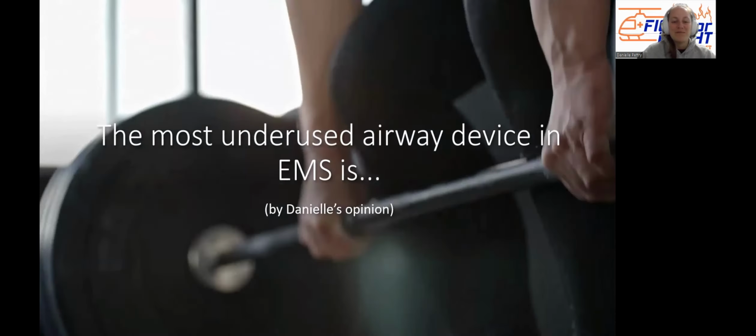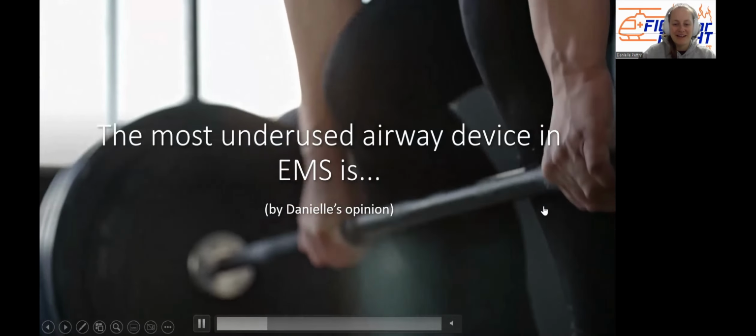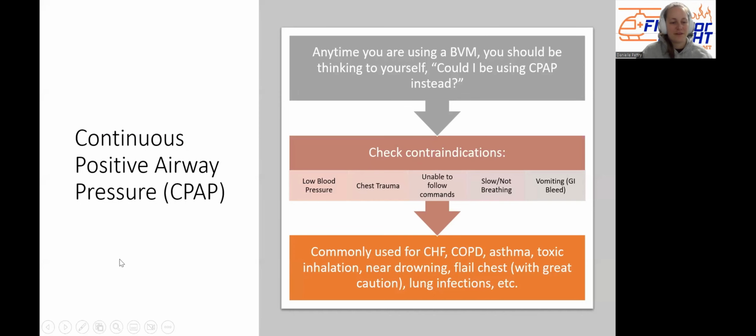So in my opinion, probably the most underused airway device in the EMS is, if you know what it is, think of it, write it down, see if you're right. So I believe it is, go to the next slide here, CPAP. If you're thinking CPAP, you're right. Continuous positive airway pressure. This is underused probably because it was introduced late, somewhere in the 2012 range is when it was introduced into the Montana standards.